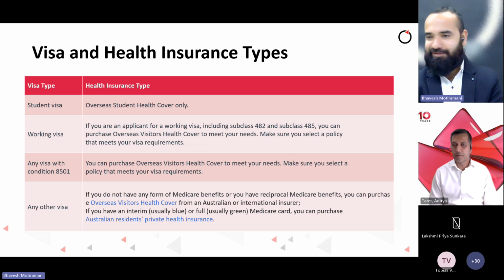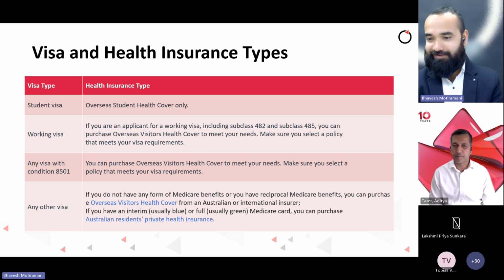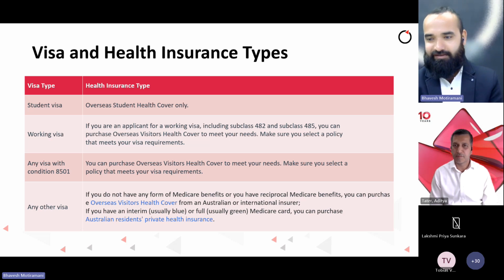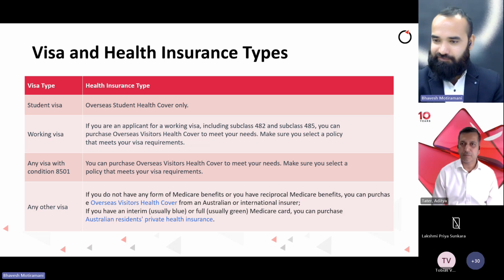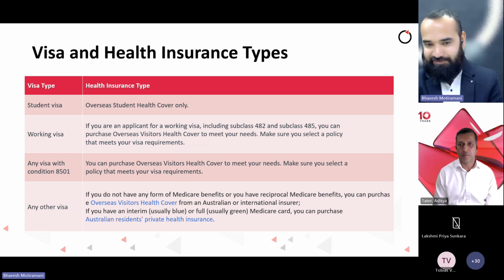Perfect. Perfect. Yeah, things are pretty clear for me as well right now. If I'm not even talking about the agents, I'm sure they must have understood even better than me. But if I talk about myself, looking at the different classification of how you explained it, considering the student visa, working class, non-working class, and any other visa types, I think even I am able to understand this pretty well right now. So amazing.